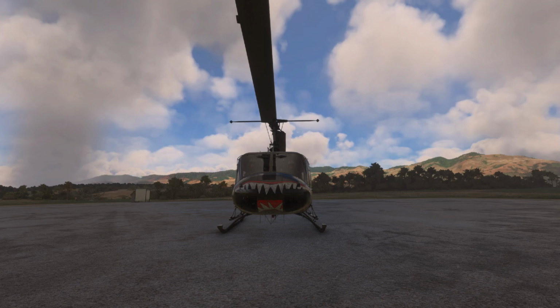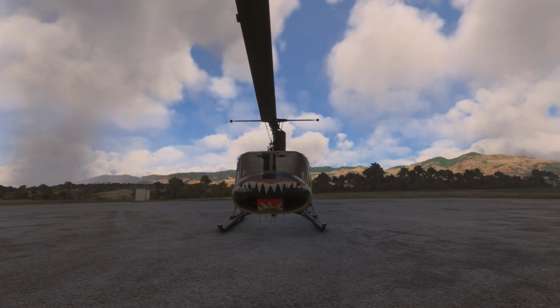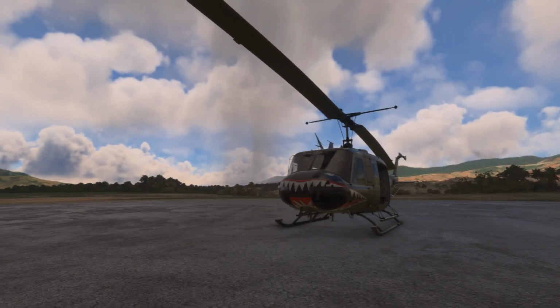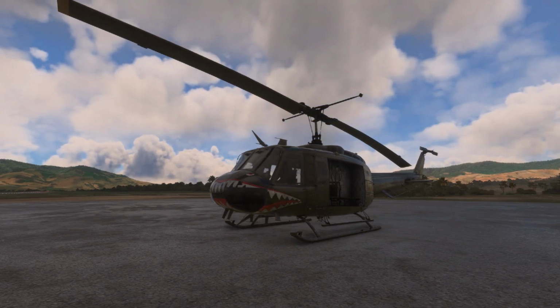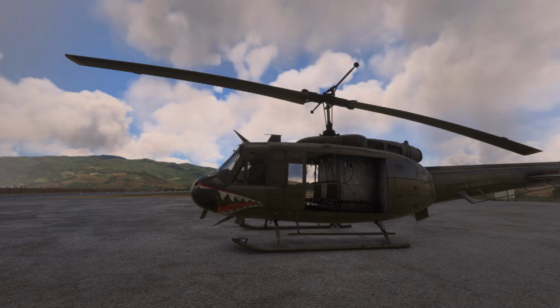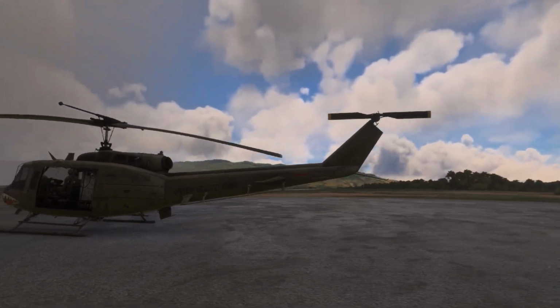Today we're going to take a look at Taog's new Bell UH-1 Iroquois helicopter for Microsoft Flight Simulator 2020. And let me tell you, this does not disappoint. This is an excellent add-on. If you like the HUEY, love the HUEY like I do. If I had to pick two helicopters out of our history, the Chinook and the HUEY are my two favorite choppers of all time.